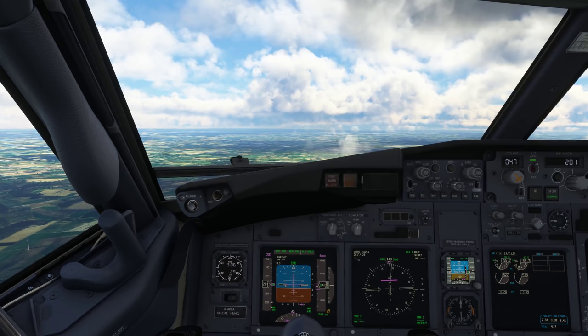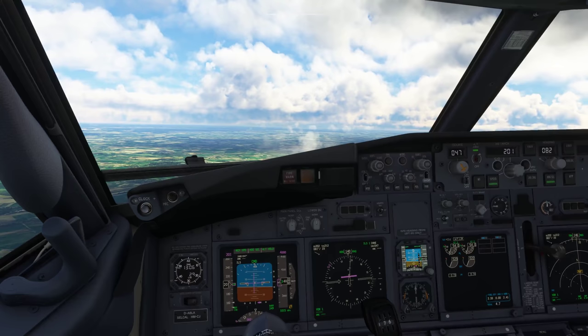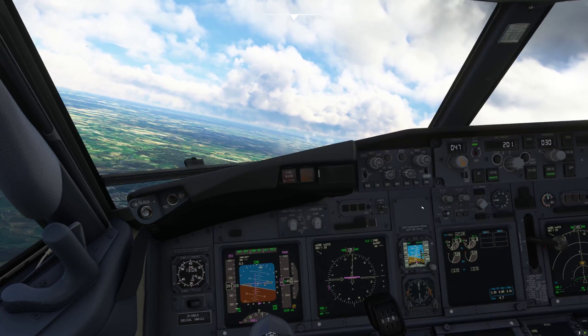Germania 45 X-ray, X-ray, turn left heading 030, cleared ILS 05. Germania 45 X-ray, X-ray, turn left heading 030, cleared ILS 05.